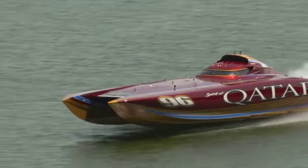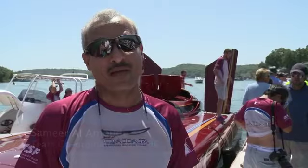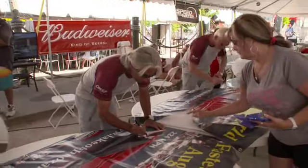We are really proud of this run. We are proud of His Excellency Sheikh Hassan. We are proud of all the teams, with the crew, with Steve, with everybody, every single man who's working on this. Let's make it happen. We are really proud of it and for the country as well.